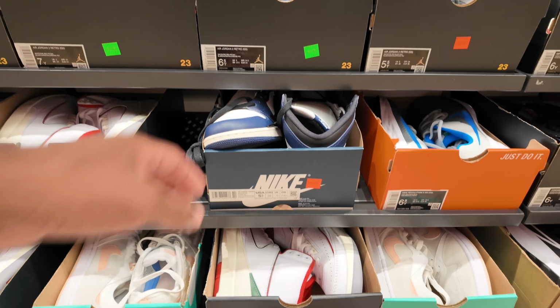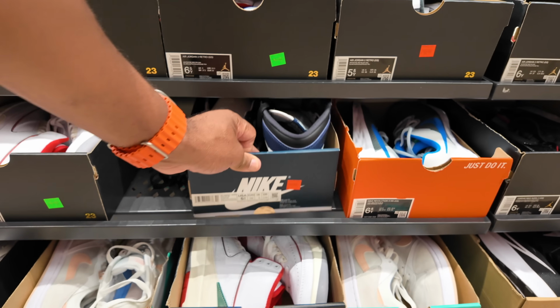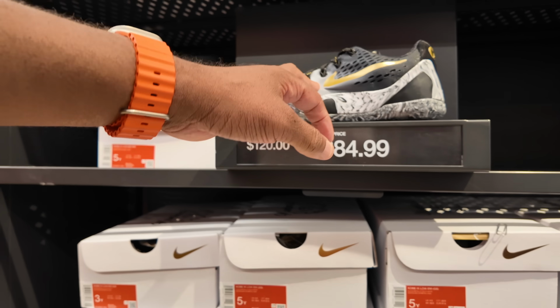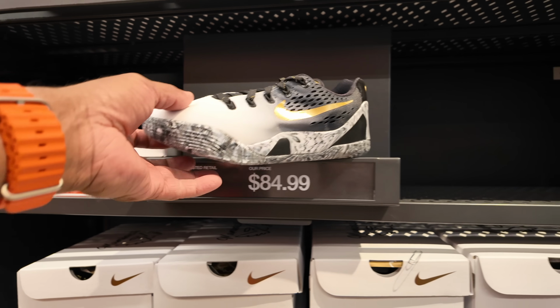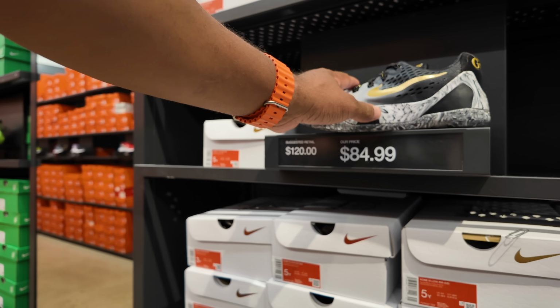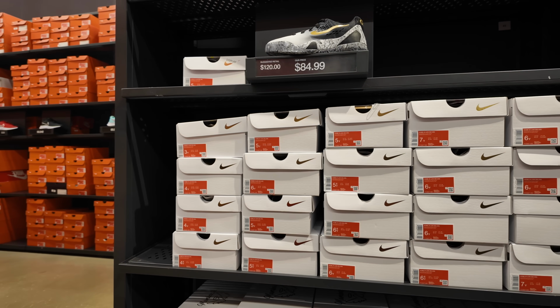I do have the Midnight Navy Air Jordan 1 High GGs. What is the price? $99, 20% off? Okay. At the Kobes, the GGs are $84.99. I have seen this pair at multiple different places, Finish Line being one of them. And I had a homie who sent me pictures because he purchased his from the outlet, rather the clearance store, and he paid $69.99. Here they have them at $84. I can't remember what Finish Line had them for, but they have a plethora of sizes. 7.5 is the biggest size.